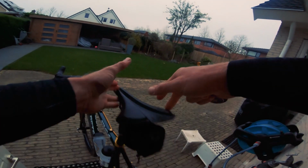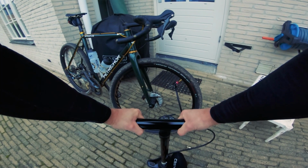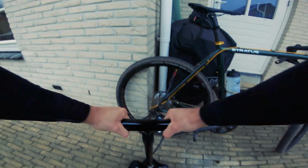Today's bike choice, the gravel bike. 20, 22, 25.